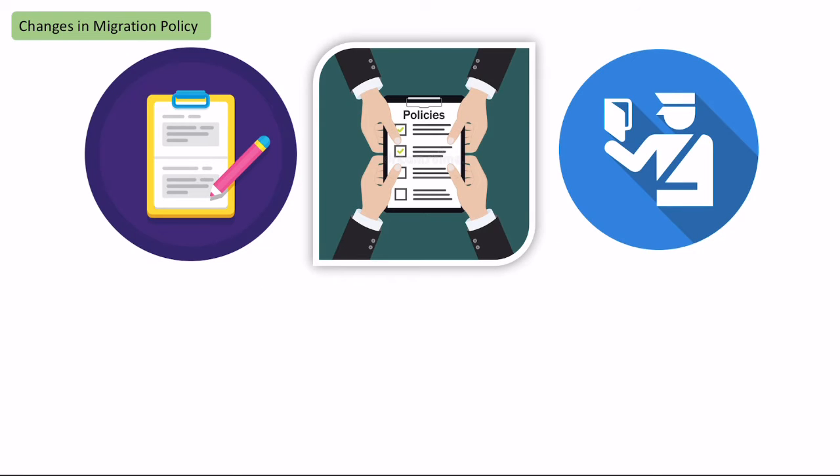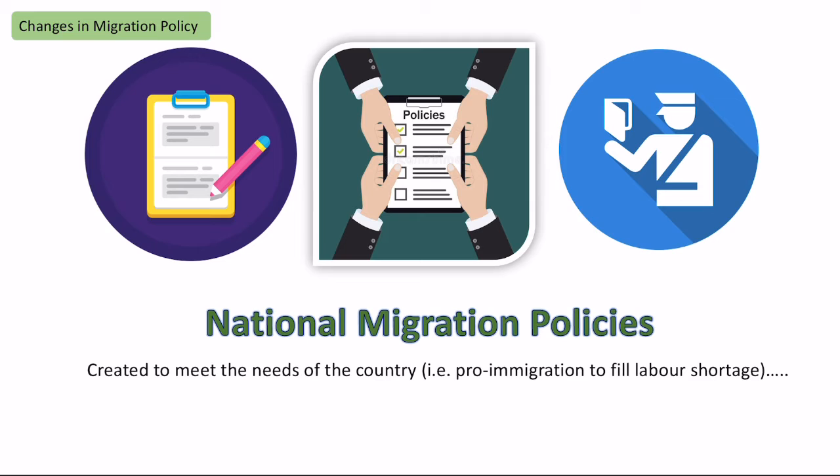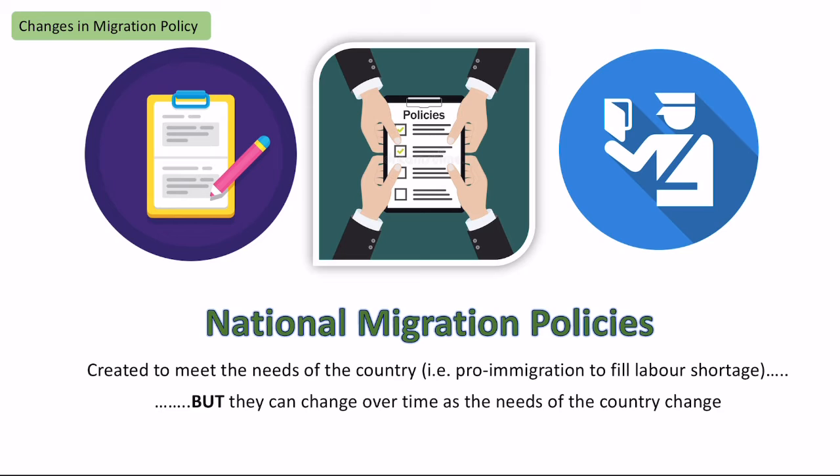I'm now going to talk about national migration policies. These are set up, and there can be changes in them, and they're often created to meet the needs of the country. So a pro-immigration country might be doing that to fill a labour shortage in its economy. However, these aren't static policies. They change over time as the needs of the country change.